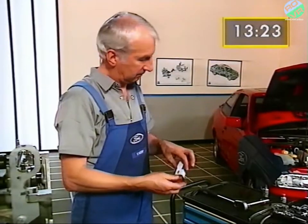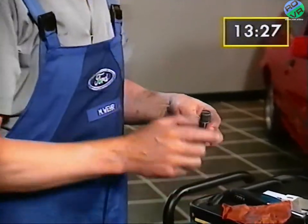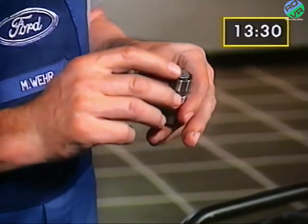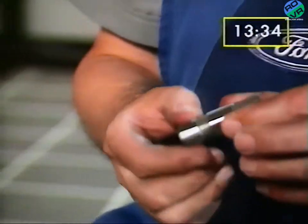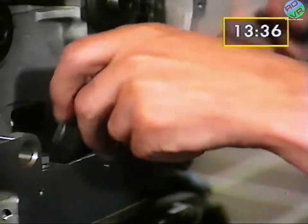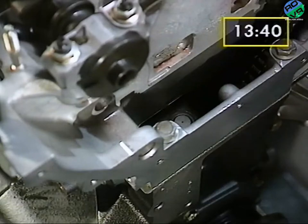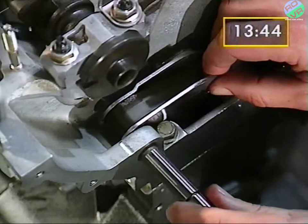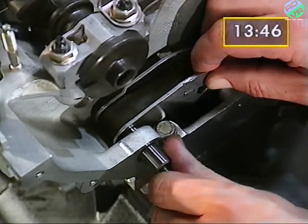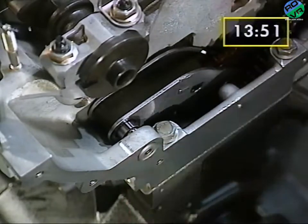The next step is to fit a new hydraulic chain tensioner. You'll find that any new tensioner has its plunger fully compressed when it comes out of its box, and it's important to keep it that way while you position it, otherwise it can't be used. We'll come to how you release the plunger in a moment. Once the tensioner is safely positioned, you can assemble the lever arm chain guide with its spigot and the securing clip.